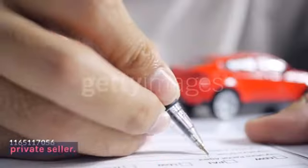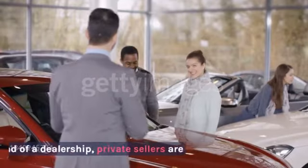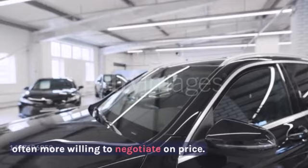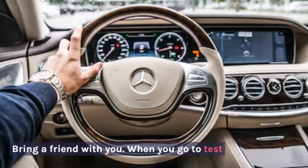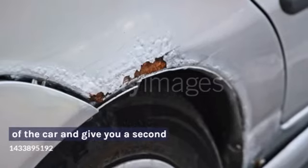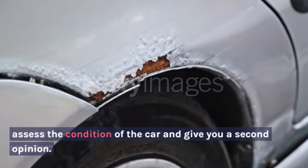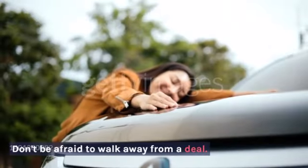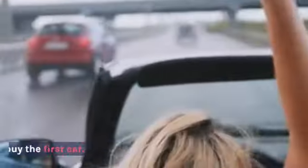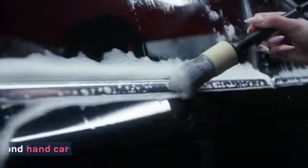Additional tips: consider buying from a private seller instead of a dealership. Private sellers are often more willing to negotiate on price. Bring a friend with you when you go to test drive a second-hand car. They can help you assess the condition of the car and give you a second opinion. Don't be afraid to walk away from a deal. There are plenty of second-hand cars out there, so don't feel pressured to buy the first car you see.